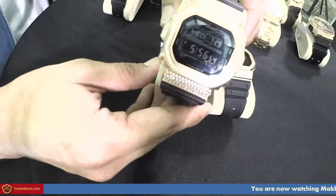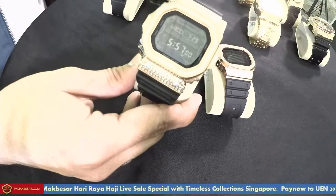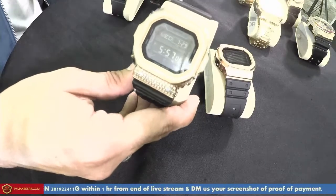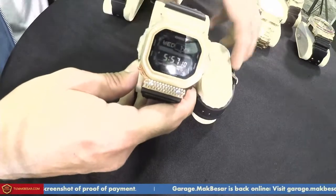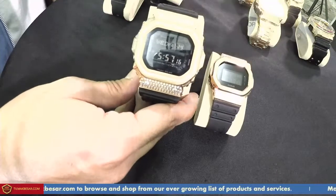Aku nak beli yang gold punya. Macam mana nak bayar? You can contact our admin, and our admin will contact you, and you can do PayLah, PayNow or bank transfer. For those of you who want to buy, comment Kapish. K-A-P-I-S-H. Kapish.